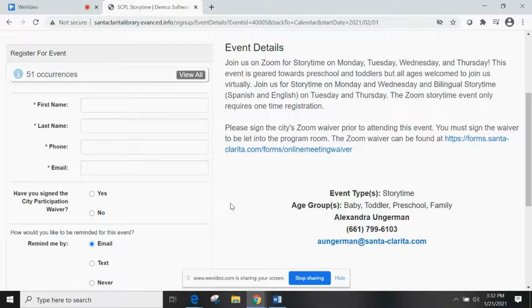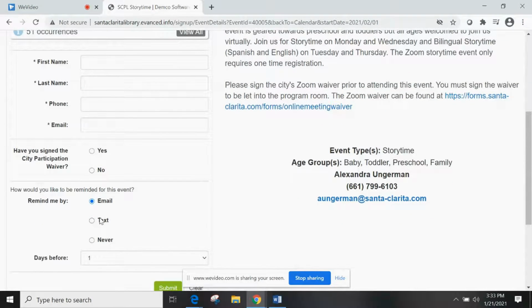For events that happen more than once, only one registration will be required. Reminders are always helpful so that you don't miss your event. And as always, you can receive more information or ask questions by contacting the event organizer that's listed here.